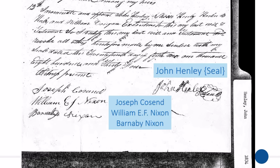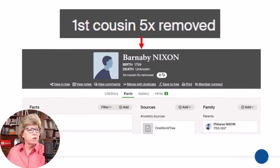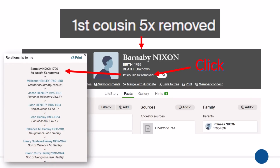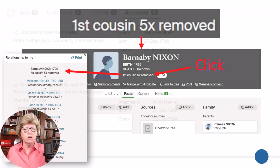When we pay attention to the witnesses, we might see something that rings a bell, as I did with Barnaby Nixon. As soon as I saw this, I went, well, wait a minute, I think I have Barnaby Nixon in my tree. Let me go look. Sure enough, I have him. I did a quick, simple tree search from the tree menu, and I found Barnaby Nixon. He is my first cousin 5 times removed. When I click through, I can see the path because he's already in my tree. So now I have further confirmation that this will belongs to somebody in my tree. It's paying attention to the details that will really take you further with your family history.